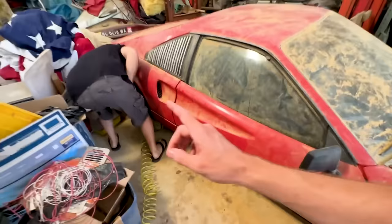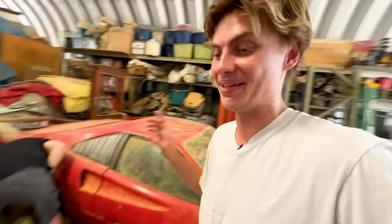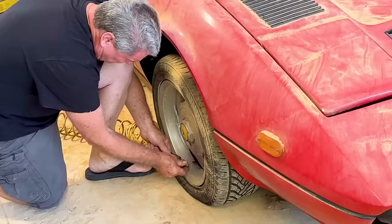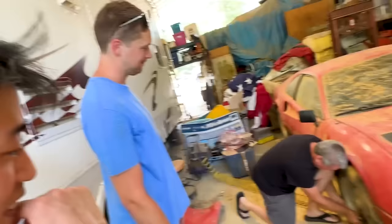Oh. That one's holding air. That one's moving. I can see the car lifting up. That's a good sign. If we can get enough tires, ideally four, this thing will roll a lot easier onto the trailer. We gotta try this tire one more time. Pray. I think it's going. It's going.